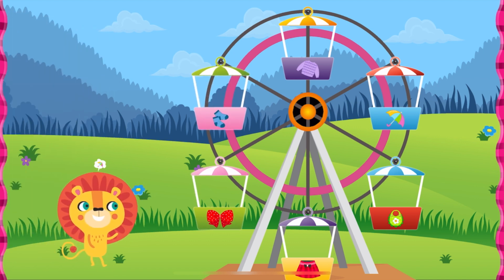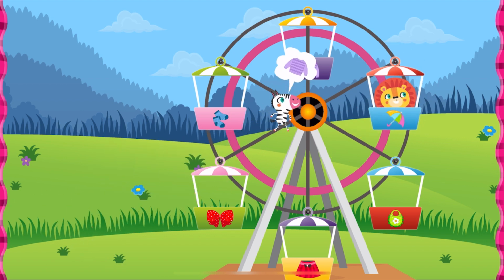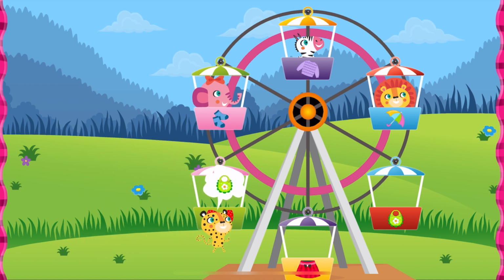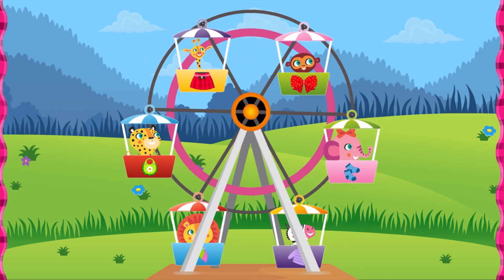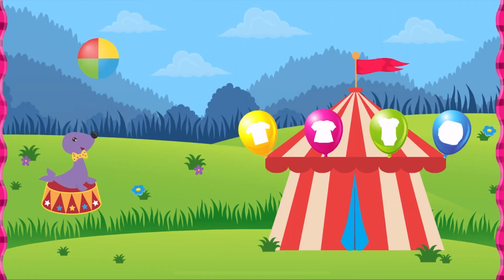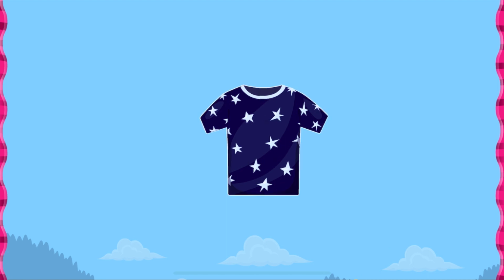The animals want to ride on the Ferris wheel, but they're very picky. Umbrella. Sweater. Socks. Bib. Skirt. Bow. Good work. This seal loves to play. Can you solve his riddles? T-shirt.